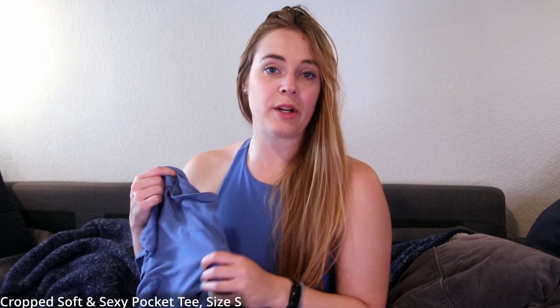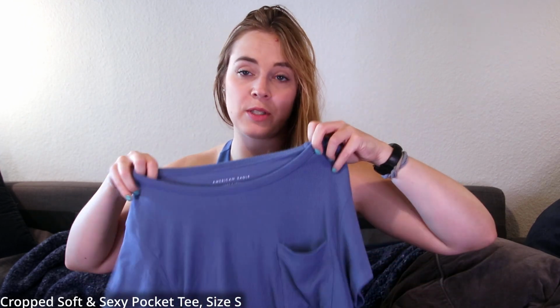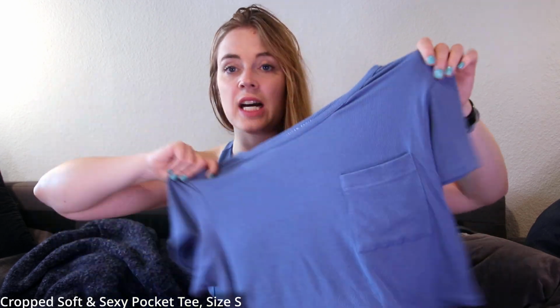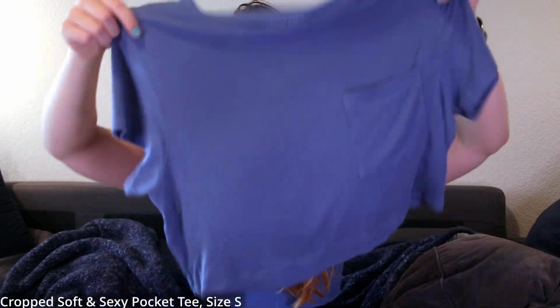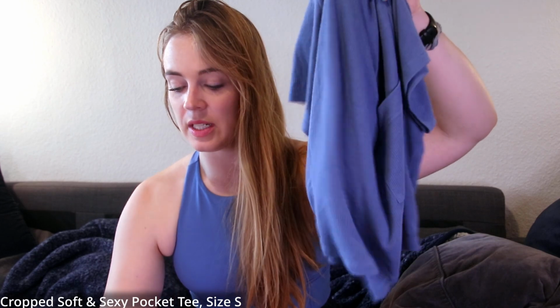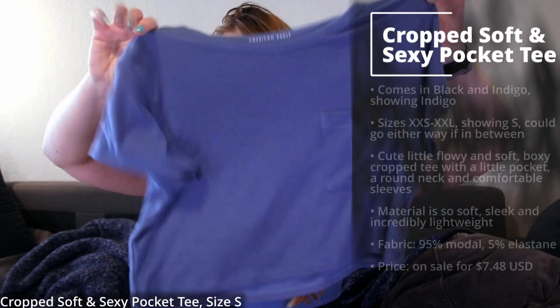All right, and then I have an American Eagle piece for you, because the stores are usually attached to each other, or this one was at least the one I went to for the second purchase. So I also looked through the American Eagle store, and I got this cute cropped tee, the cropped soft and sexy pocket tee.